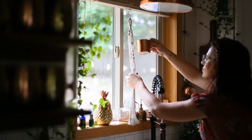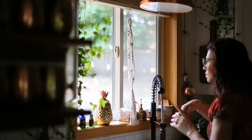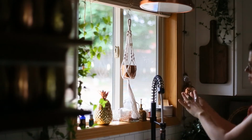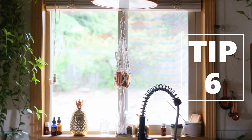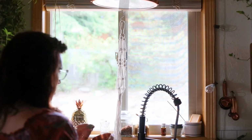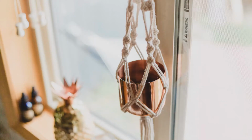My ring keeper is also metal. It is actually repurposed. It used to have a candle in it. It's copper, and of course I couldn't just toss it, so I use it as a ring keeper, and I store it inside my macrame hanger. Speaking of macrame, okay, we all know you can't have a hippie vibe done right without the macrame. So here's my ring keeper. I have it hanging in my window. That way my little kids can't reach it, and I don't have to worry about my nice rings getting lost.